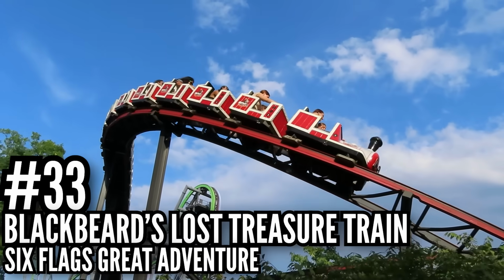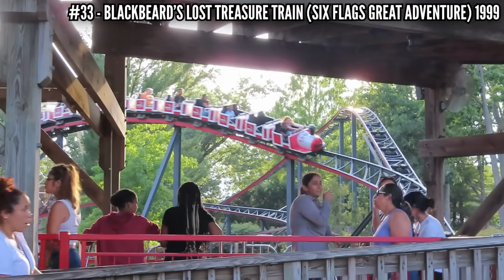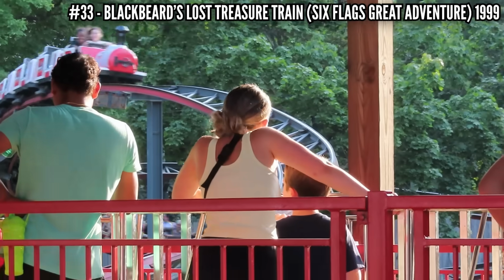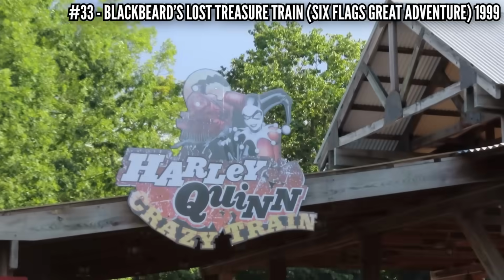Number 33, Blackbeard's Lost Treasure Train at Six Flags Great Adventure. This park added 25 new rides in 1999. We already saw Roadrunner Railway, and this brought the family coaster element to the park, renamed Harley Quinn Crazy Train when the Joker moved next door in 2016.